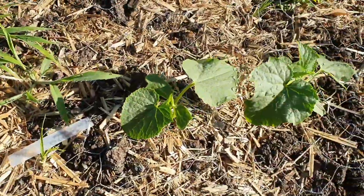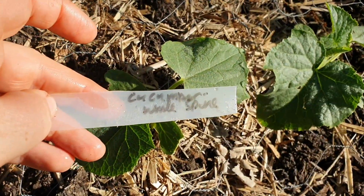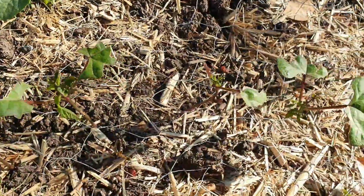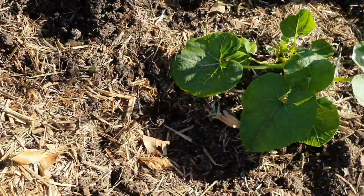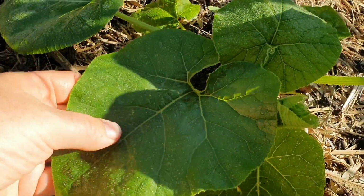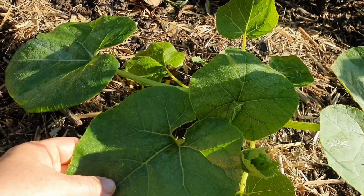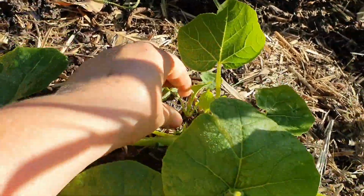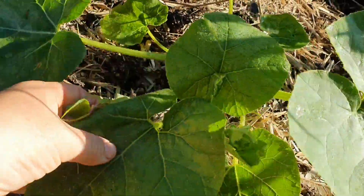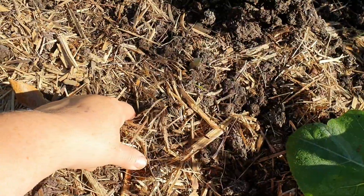Over here, more cucumbers. These ones are white spine. Also two of them. They're looking so healthy. And then down here, this is a pumpkin. A Turk's turban. There, I got it. Oh, that's just a weed, I think. A few little weeds popping up. This one is great as well. I did actually have 2 of them. There was one here, but it's disappeared.